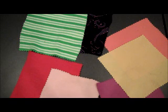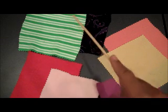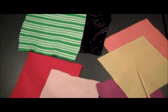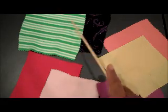I've separated our fabrics into 3 different types today, and I'm going to use my handy size 8 knitting needle as my pointer. And our 3 different fabric selections are knits, fleeces and felts, and then woven cottons. So we'll start up here with our knits.